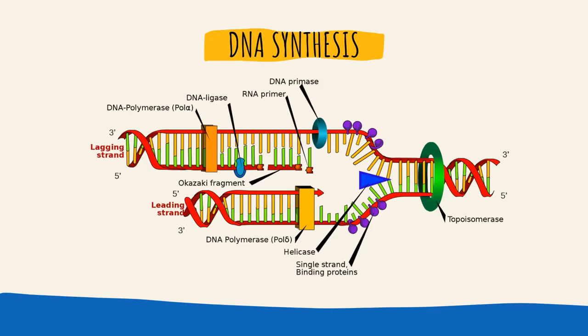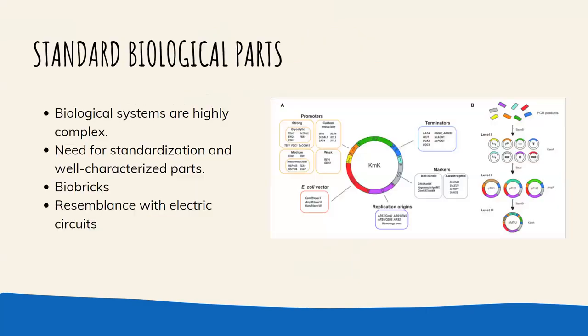The second step involves connecting these oligonucleotide fragments using various DNA assembly methods. Because artificial gene synthesis does not require a template DNA, it is actually possible to make a completely synthetic DNA molecule with no limits on the nucleotide sequence size. Now coming to the next slide, we'll be talking about our second tool, which is standard biological parts.